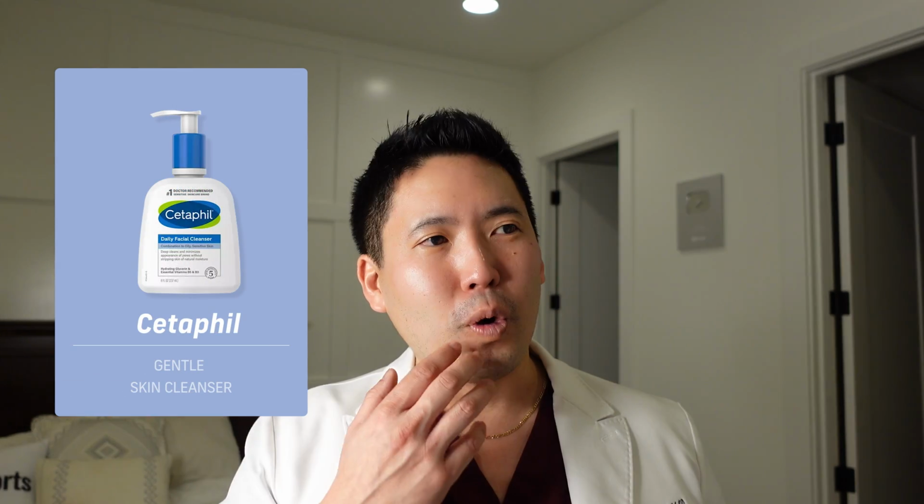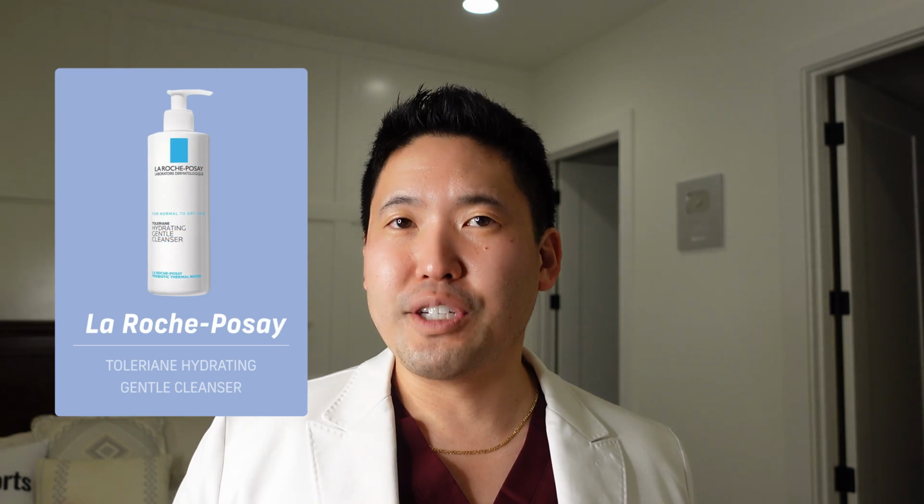So I would rather use, like say, CeraVe's Hydrating Facial Cleanser or Cetaphil's Gentle Skin Cleanser, or even La Roche-Posay's Toleriane Hydrating Cleanser, right? Those are my favorite cleansers in the wintertime. This one, not it. It does have soothing ingredients like aloe. It has glycerin, which is hydrating. It has lavender and spearmint leaf.